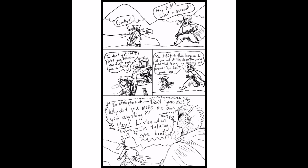In the third panel, we have a chunky Link again. He's so pudgy. I love it. He's so cute. I kind of wish I had left him a little chunky like that instead of making him more like a skinny preteen monster boy.